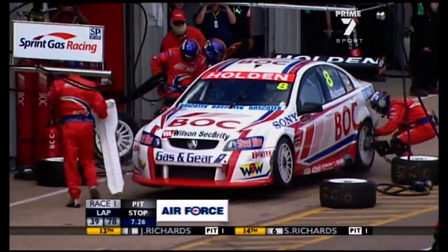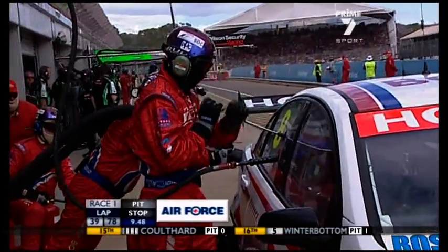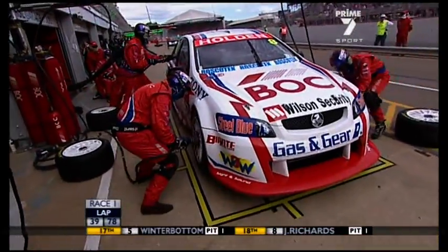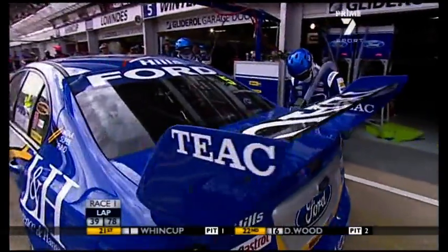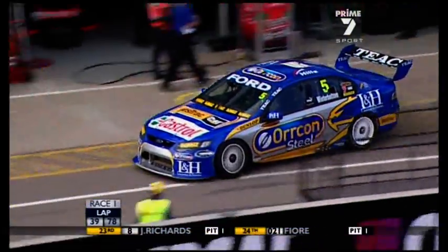Maybe he could flow the car, as you see Jason Richards now pull up. Spike man, roll centre change there. That's roll centre down by the look of that to me, so that means that you actually soften the back of the car for the next segment of the race. Looking for more drive. Waiting for the fuel to come back up the vent line. There it goes.